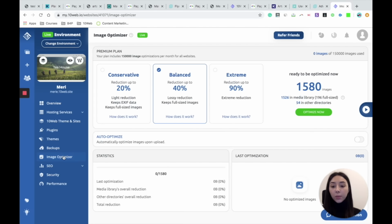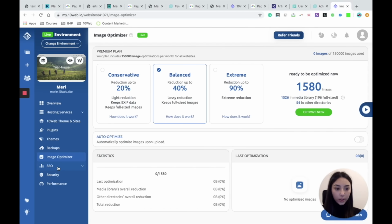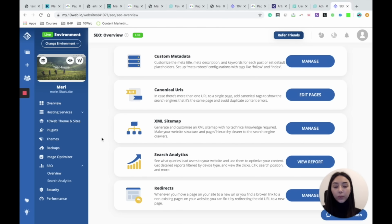When it comes to the image optimizers, you get to pick a conservative mode, balanced, or extreme, and the difference is the amount of reduction that you want. And then once you pick it, you can always do the image optimization from the overview section, and it's only one click required, literally.